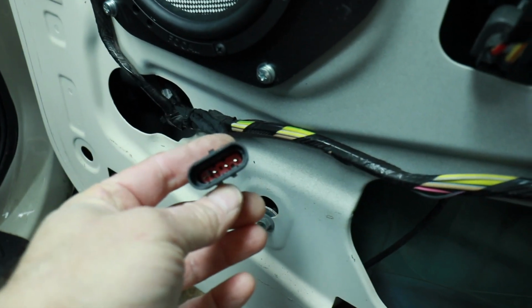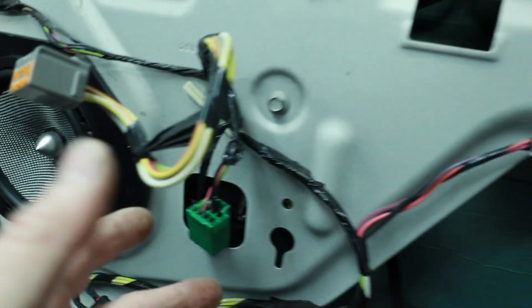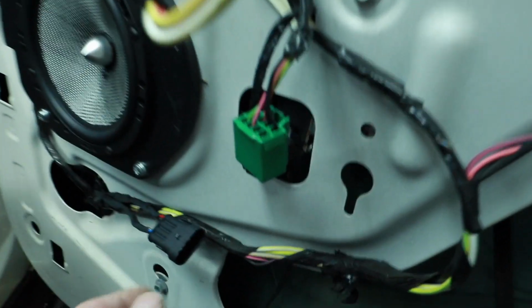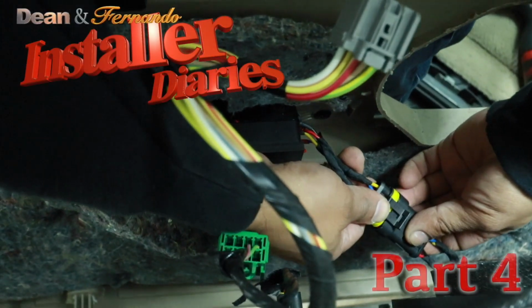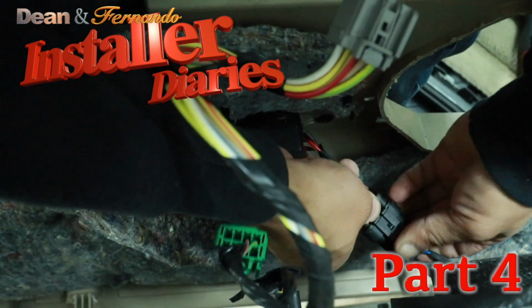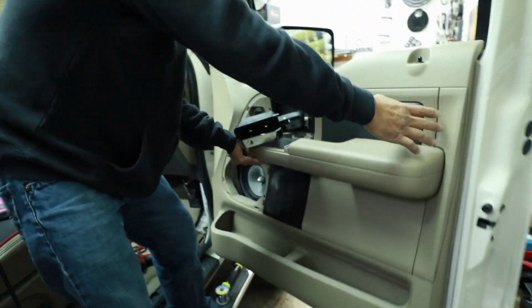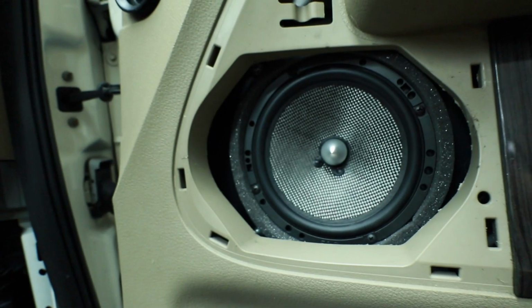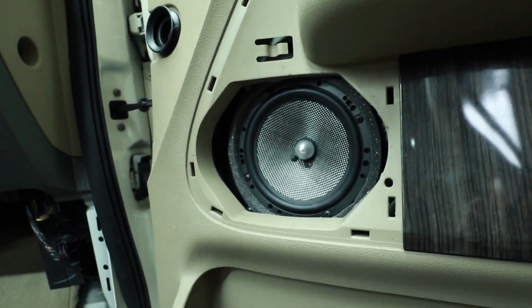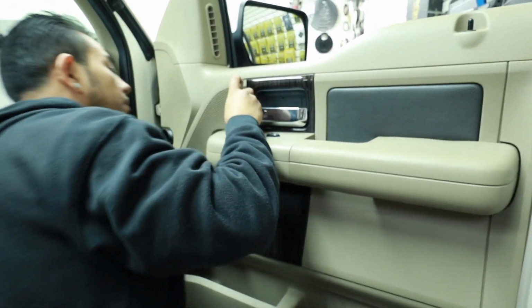This is the other end of our plug. Just like the factory has all these plugs that are going to be removed when you need to take the door panel off, our plug will also be able to remove, so you can easily service this whole area here. Click it into place, and then finish assembling the door panel. Here's what the final product looks like. Snap the grill in place, and we'll be done with this door.